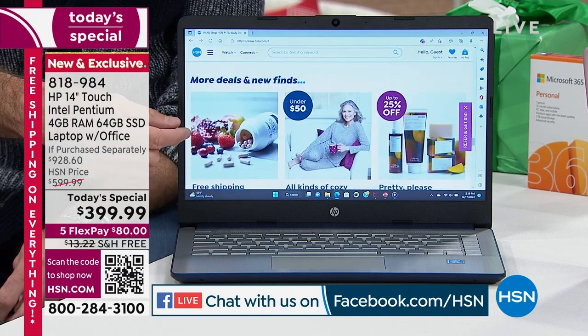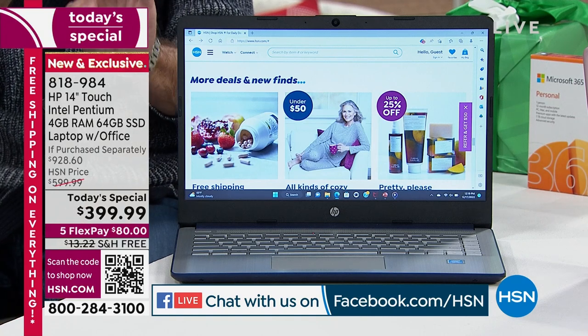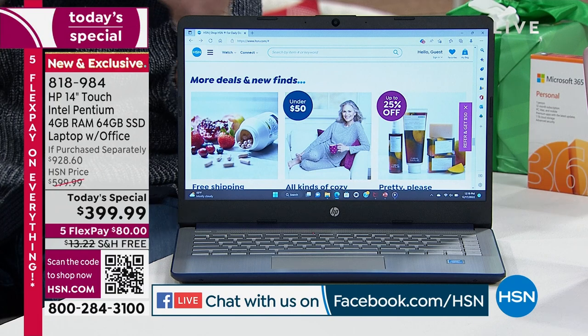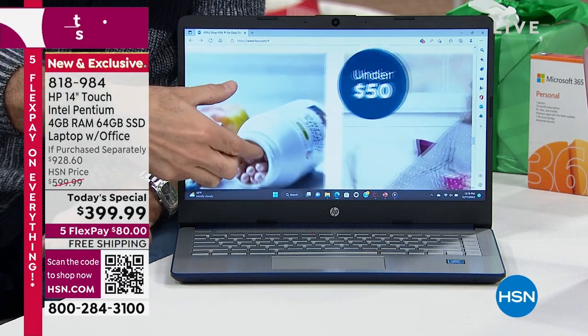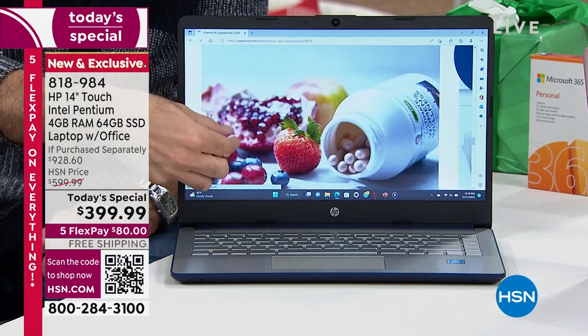That's why we're here. So one other question that you might have before we get there. We've talked about this being the number one computer brand in America, the number one processor brand in the world, and not just that, but we've upgraded, right? So we've gone to the Intel Pentium Silver processor, which is just the best of the best. Of course, touchscreen. I can't say how great it is enough.